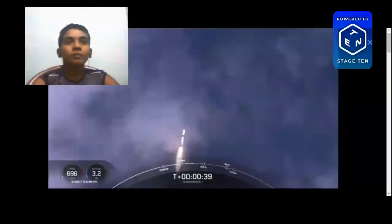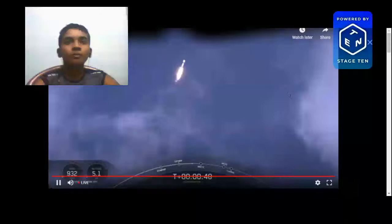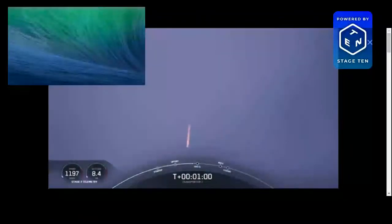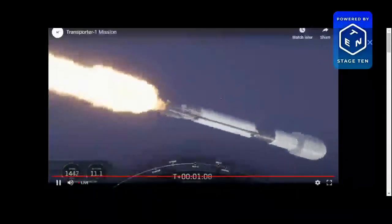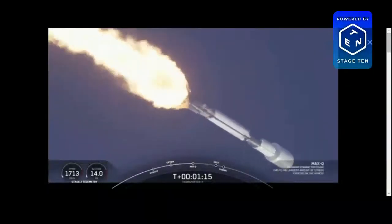We are T plus 43 seconds into flight. Falcon 9 has cleared the tower and is currently throttling down to prepare for max Q at around the T plus 1 minute and 12 second mark. Max Q is where the vehicle will experience the highest amount of aerodynamic pressures. Falcon 9 is supersonic. Max Q. And we've just passed Max Q.